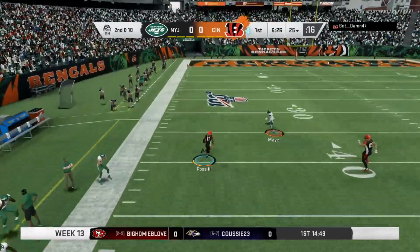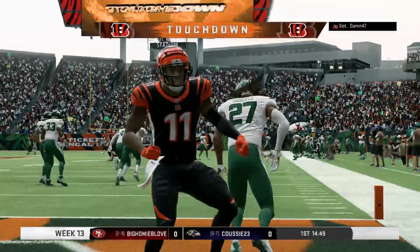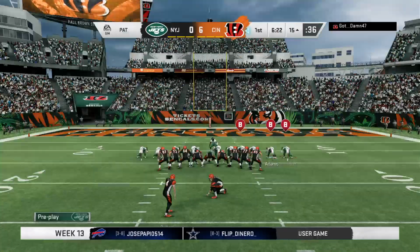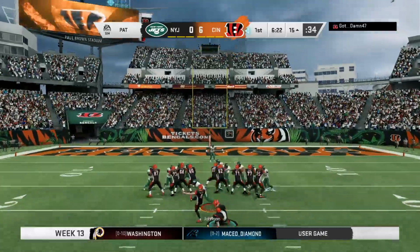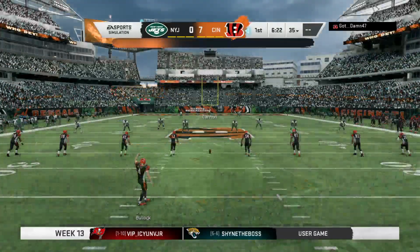Now this throw caught left side. There he goes left side. And all the way in for a Cincinnati score. John Ross, touchdown number 18 on the year. And they are able to strike first here on their opening drive. Bullock good on the extra point. And that makes the score 7-0.